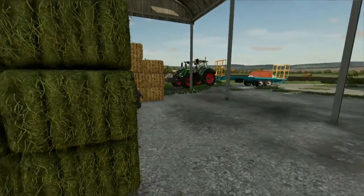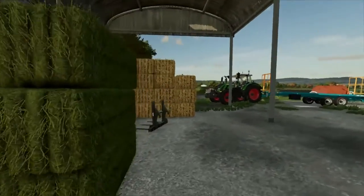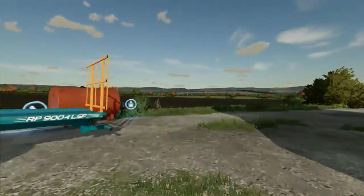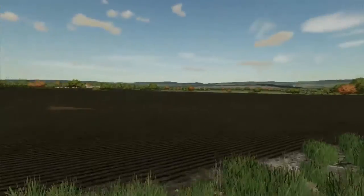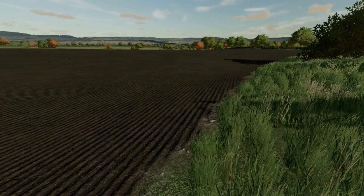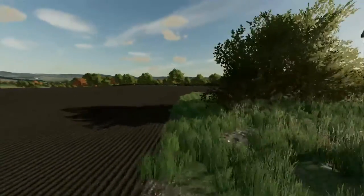So, as you guys can see, we are pretty good on hay. I'm pretty good on rolling. We rolled these fields. I finished up this field late last night.